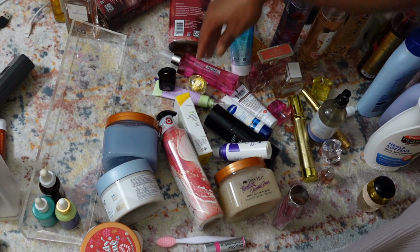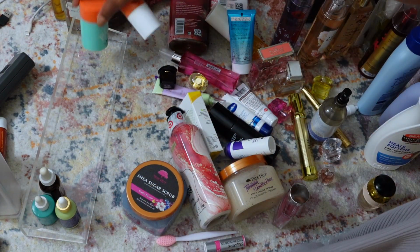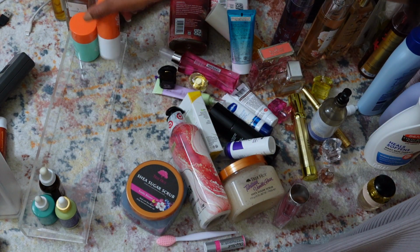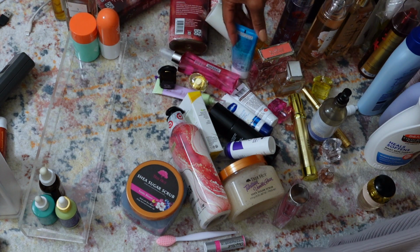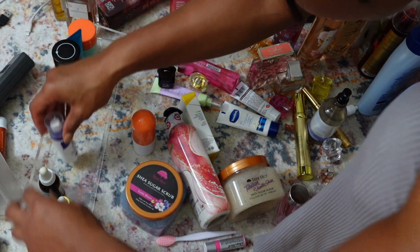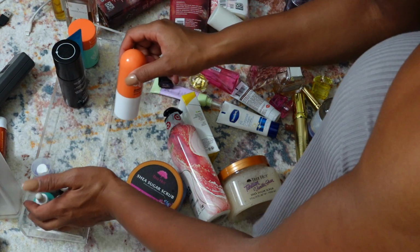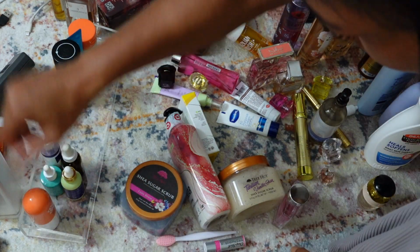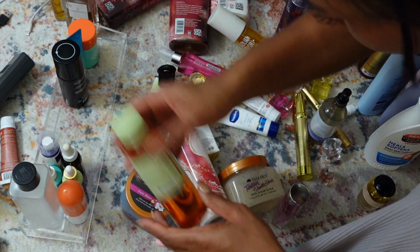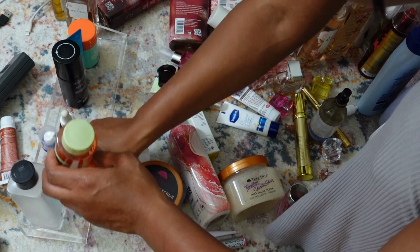So here are all my items. I'm just sorting through and I'm putting all my skincare items into these acrylic Amazon shelves. Eventually, I want to put my skincare back on the other cart I got because right now I have it in an inconvenient place. But as soon as I set up the other cart, which I'll show in the video in part two, I will put my skincare back on the cart.